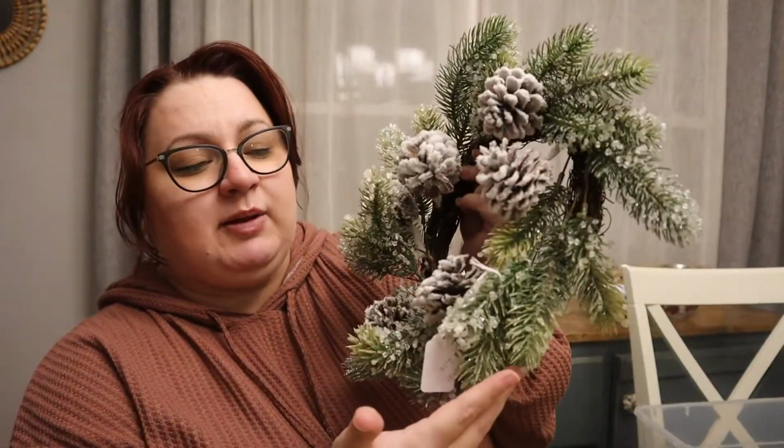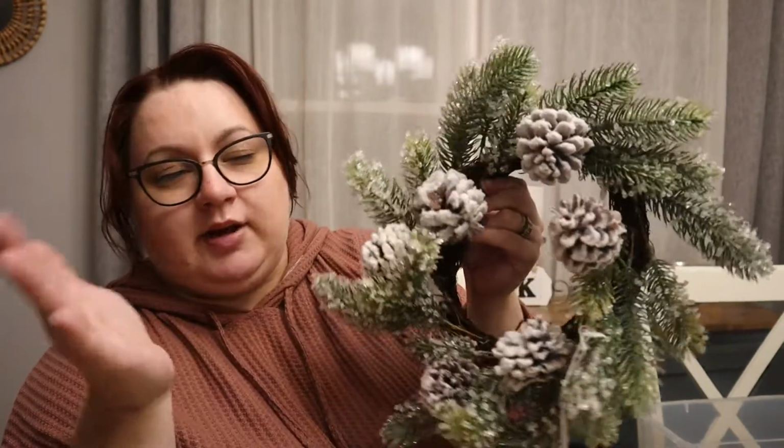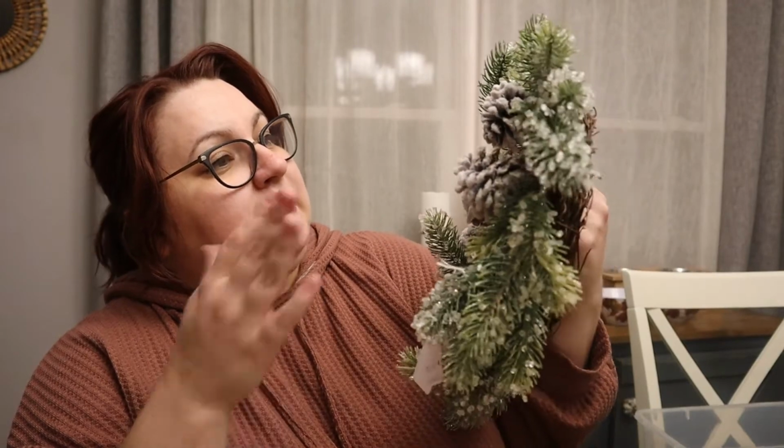I might end up taking this to my office or to my little desk area at work to decorate, because it is small enough to not make too much of a mess, and I think it's absolutely gorgeous. Okay, so we'll leave you here.